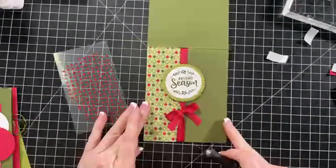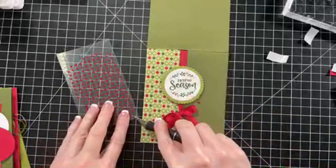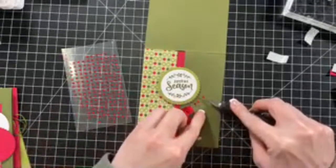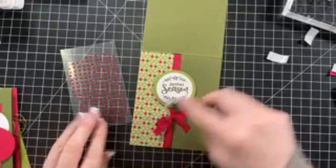And then, of course, I can add some bling. I am just using the red rhinestone because I felt like that would be the easiest. I really wanted to keep the supply minimal.